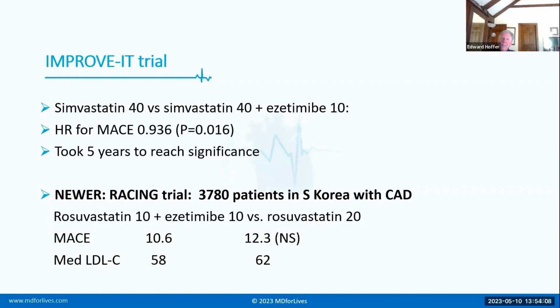The newest trial looking at the value was a trial done in South Korea, which looked at some 3,800 patients with coronary disease and compared rosuvastatin 20 with rosuvastatin 10 plus Zetia 10. And this would fit in with your patients who are somewhat statin intolerant. You can drop the dose of the statin, add on 10 milligrams of Zetia. In the combination group, there was a non-significant trend towards fewer adverse events. So I think we can safely say that a lower dose of rosuvastatin plus ezetimibe is non-inferior to a higher dose of the statin.